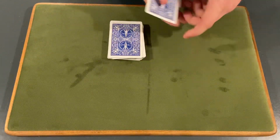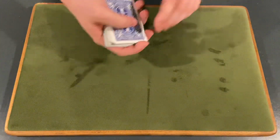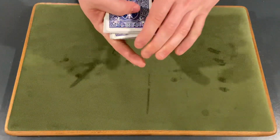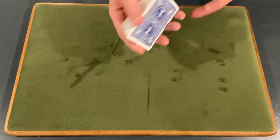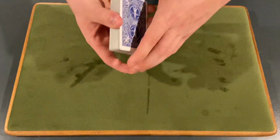Now, one more time, let's run through it. They shuffle the cards. They do whatever they want, any shuffles they want. You're looking for a break in the deck, or you can simply cut the cards. Find it. Bring the short card to the top of the deck. From there, have them choose any number between 5 and 30. Let's say they go 10 again.